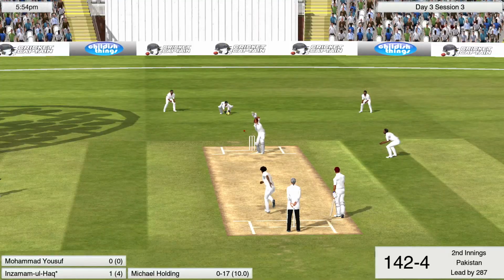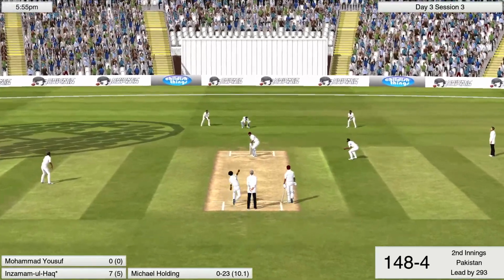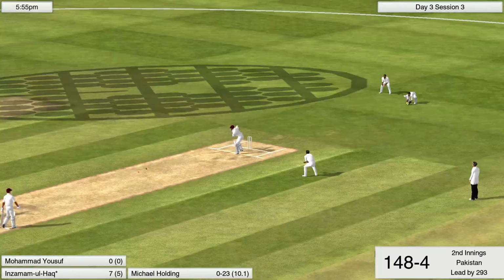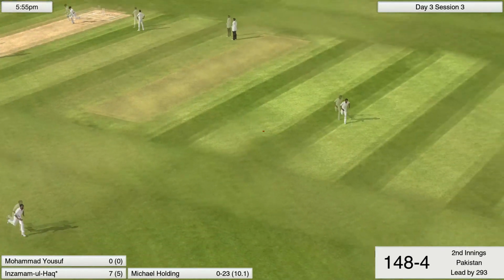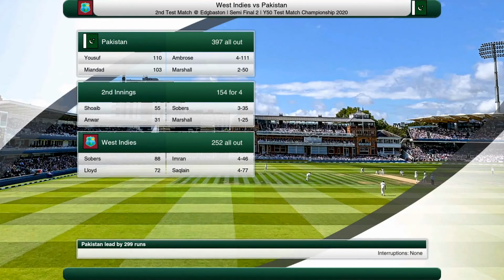Oh, what's this? That's an outrageous shot from Inzamam-ul-Haq, depositing Michael Holding down the ground for 6. And now he's thumped this one through mid-wicket for 4. What a shot in the dying minutes of the day. And that will be stumps on day 3. Pakistan have extended their lead to 299 runs. They are 154 for 4 in their second innings. Let's have a look at their scorecard.